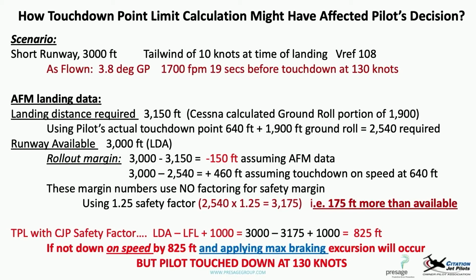He claimed he was going to touch down early, 460 feet. He still, in that case, only had 600 feet of margin, still with no factoring it up. If he had factored it up, he had 3,175 feet required in a factored condition, even touching down early, which is 175 feet more than the runway. So if he had done any of these numbers, he'd have said, geez, this is not a good place to be landing today. Might have avoided this.